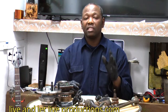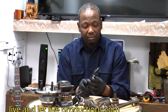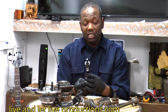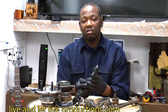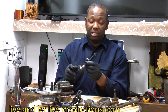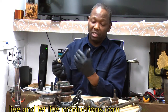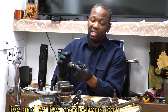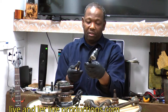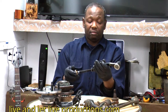Okay. The second one I'm going to come to is an inner tie rod. This one is new. It's connected to your rack and pinion, and it has the same principle: there's grease in there, and you have a ball. After time, this wears out. This part is attached to your outer tie rod. This is your inner tie rod, and this is your outer tie rod.